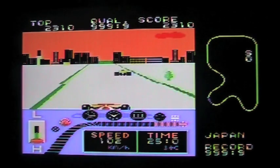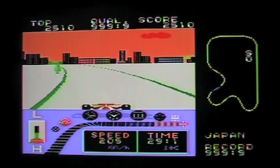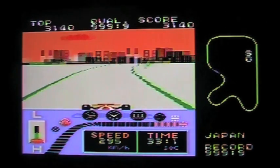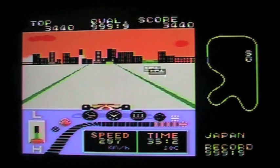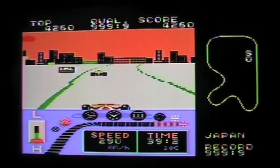The sound is okay. It's not as good as the Famicom, and the graphics and color are not as good as the Famicom. Like I mentioned before, it's kind of in between. It's more similar to ColecoVision graphics, so it's between an Atari 2600 and Nintendo, kind of between those styles of graphics.